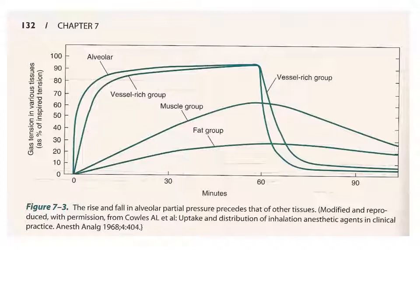These agents will decrease pain, but they won't totally take pain away, which is why we give narcotics as part of what's called a balanced anesthesia technique. Volatile anesthetics are only part of that. We give volatile anesthetics, we give muscle relaxants, we give narcotics, things like that to try to cover all of our bases.